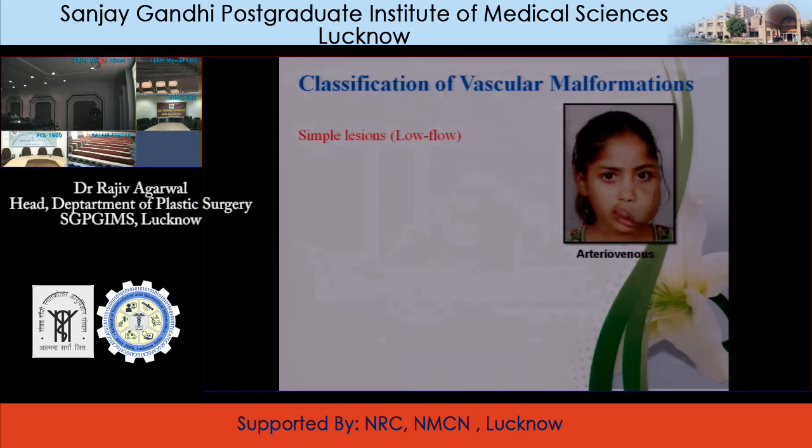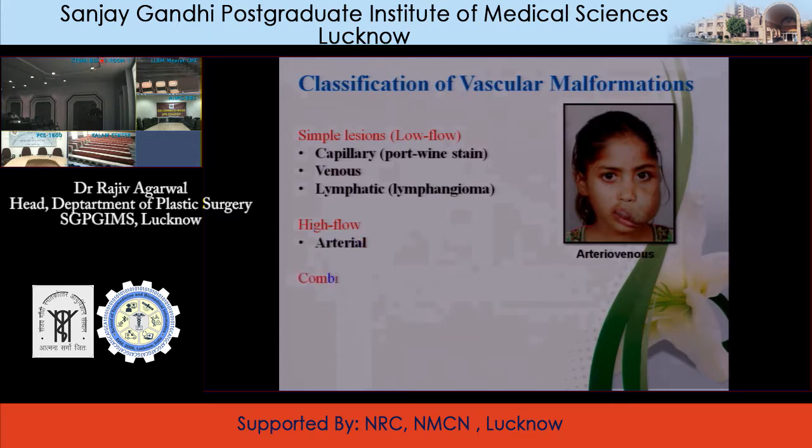Now, the vascular malformations, depending upon the vascularity, it could be a simple lesion, which is a low flow lesion. It could be venous. It could be lymphatic, depending upon which vascular channel is being involved. Then it could be a high flow vascular malformation. High flow vascular malformations obviously are arterial. And then we can have combined lesions in which we have a little component of each of these, in which we can have arteriovenous vascular malformation, in which the artery and the vein is involved, or it could be a lymphovenous malformation in which the vein and the lymphatics are involved.